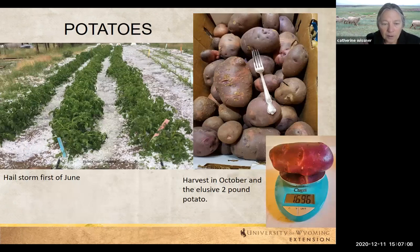So I've got my drip, you can sort of see the drip tape right there. Hailstorm, they withstood the hailstorm just perfect. That was kind of not expected, but they did well. And then I harvested these 3 rows. They're 60 feet long. I like growing potatoes. I have no idea what I'm going to do with all these potatoes, but I grew 500 pounds of potatoes.